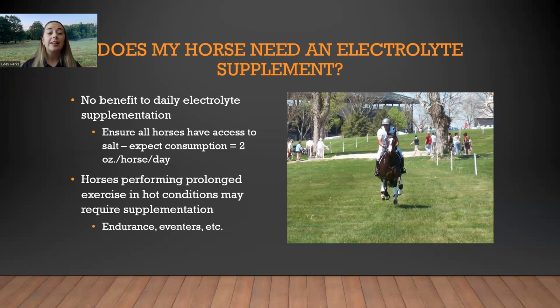And again, those horses that are exercising and sweating for prolonged periods of time in hot weather, those horses may benefit from an electrolyte supplement on the days they sweat. Now, a lot of commercial electrolyte supplements are not well balanced. So make sure that you're checking the actual content per dose of what you're feeding when it comes to an electrolyte supplement. Most recommendations are for really high quality, high salt electrolytes, because the two most highly lost electrolytes in sweat are sodium and chlorine, followed closely by potassium.